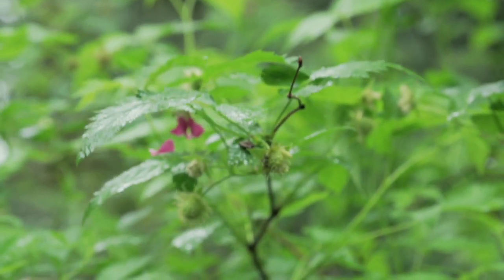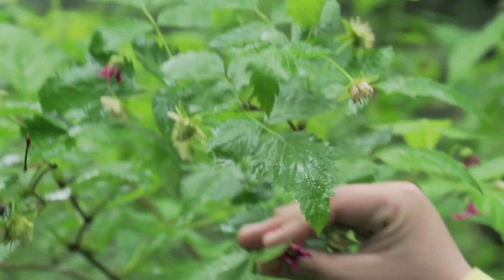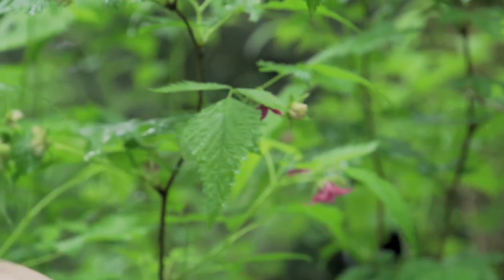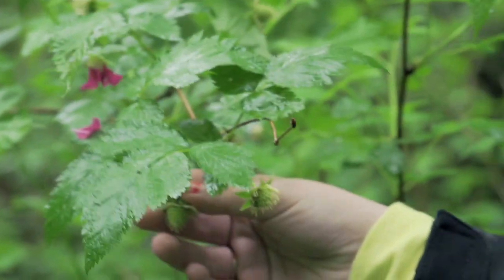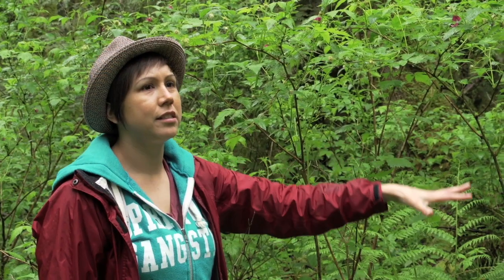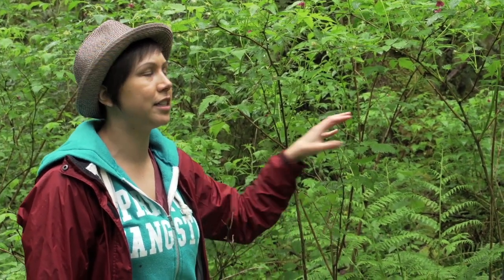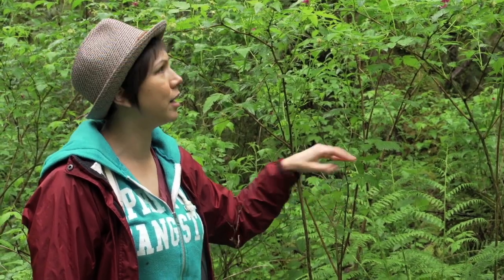When the pink flowers come out, that means the spring salmon are in the river. And when the berries turn red, that means the sockeye are in the river. When all the berries fall off and the leaves start to die, the later season salmon are in the river, like the doggies and the pinks are coming through the river. So it's called a salmonberry bush, and rightfully so. It's an indicator of which salmon are in the river.